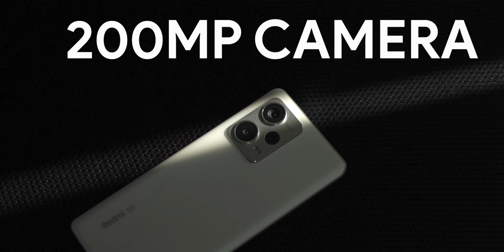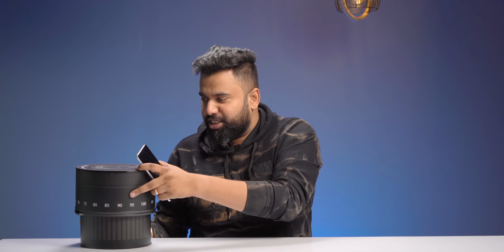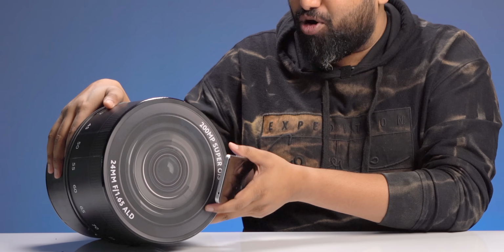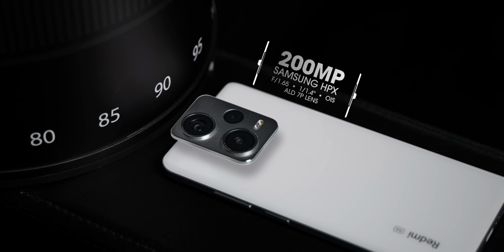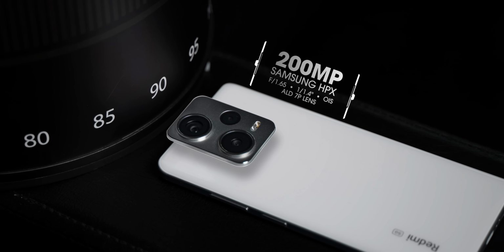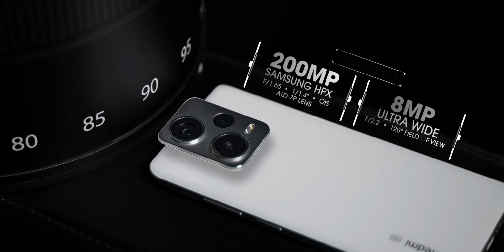The new display is impressive, but the biggest highlight of the Redmi Note 12 Pro Plus is obviously the 200 megapixel camera with OIS. I mean, Redmi sent us this phone in this massive camera-like box, so it's obviously the big highlight. Let's look at the specs. Samsung HPX 200 megapixel sensor with a wide f1.65 aperture, OIS. There's also an 8 megapixel ultra wide angle lens and a 2 megapixel macro camera.